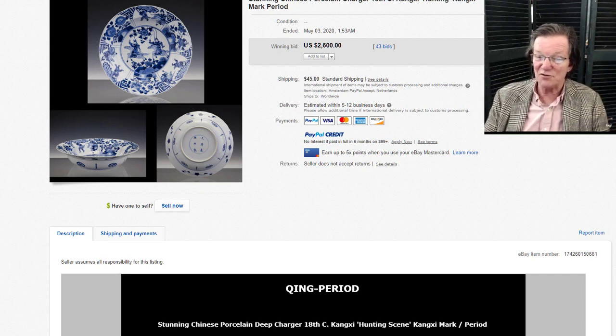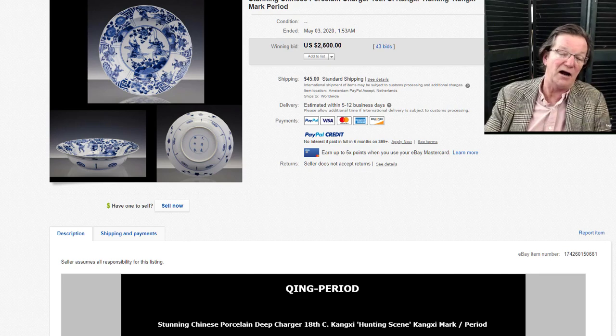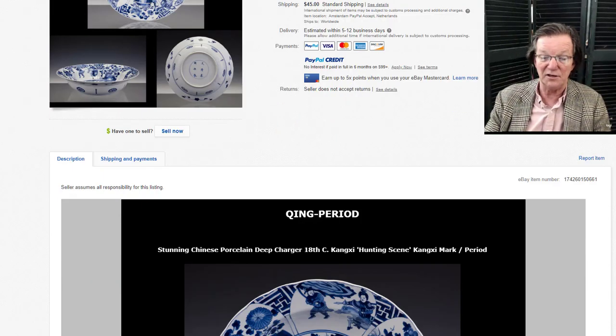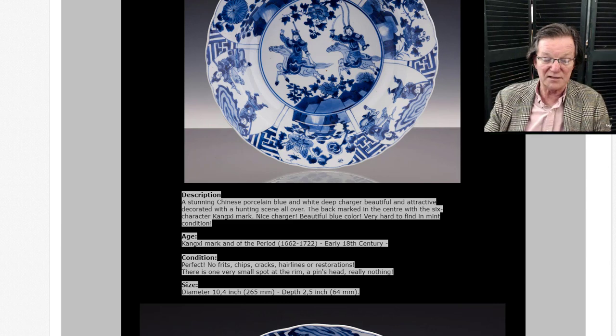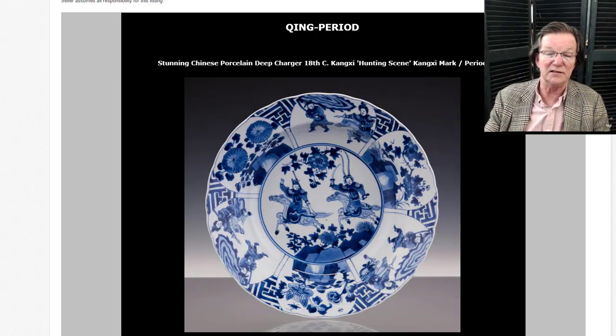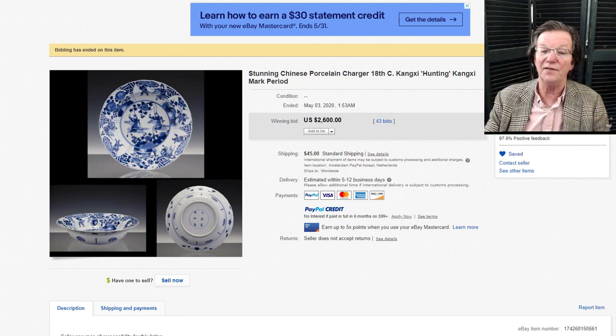So I don't think it was by any stretch of the imagination a big price. If it had a Chenghua mark on it, it probably would have brought a little less. But I think with a Kangxi mark, this was a particularly good buy, as long as the condition was as good as it looks. And it looks to be in awfully nice shape. And it was 10 inches in diameter. It was not a small piece. This wasn't one of those 6 or 7 inch pieces. This was 10 inches, dinner plate size, for $2,600 on the nose.